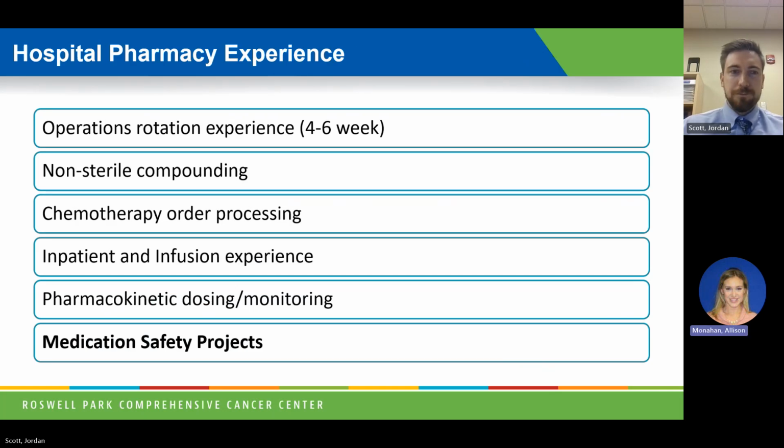So first, I'll talk about your operations rotation experience, which I know it says 4 to 6 weeks, but for you UB students, it's 4 weeks. Our students do a ton of non-sterile compounding, which they really enjoy. They make capsules, they make suspensions for our patients, and we really rely on them to get a lot of our compounding done. So you'll learn a ton about that and about the USP 795 requirements.